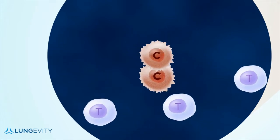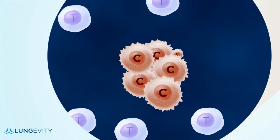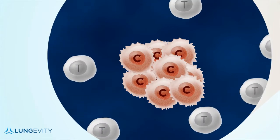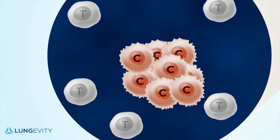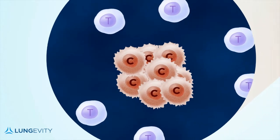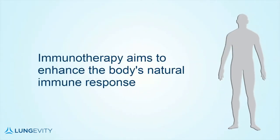lung tumors grow? Research has shown that tumors enable their own growth by turning off the immune response. Researchers are working hard to understand exactly how this happens and how best to turn the cancer-killing T cells back on. A new type of treatment called immunotherapy aims to enhance the body's immune response and stop the lung cancer from evading the immune system.